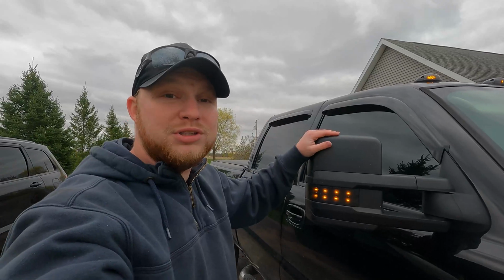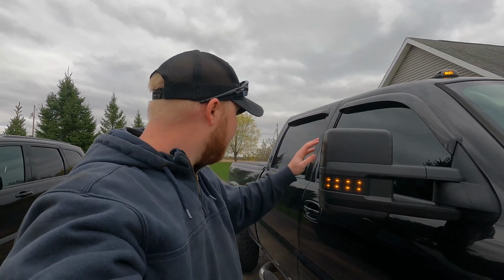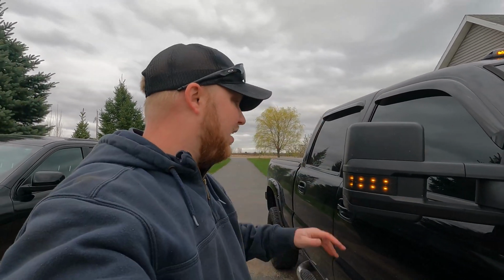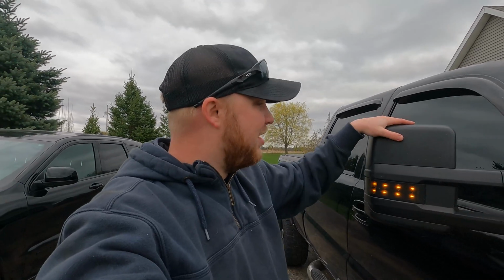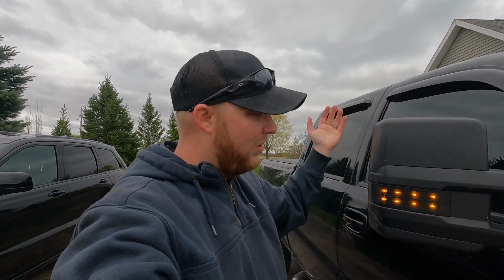Now, my Boost Auto mirrors, I opted to go with the textured black because at the time I had textured black handles, I had textured black fender flares. I ended up getting my paint match fender flares done, and now I kind of wish I had the paintable cap. Now, unfortunately, I have painted door handles. I have nice painted Bushwacker fender flares, paint match done by a local body shop. And I'm thinking I'm gonna have to go ahead and get me some paint matched mirrors. So, might be something in the future, definitely not something that has to be done now. There's a lot more important things that I want to do to the truck than some paint match mirrors.